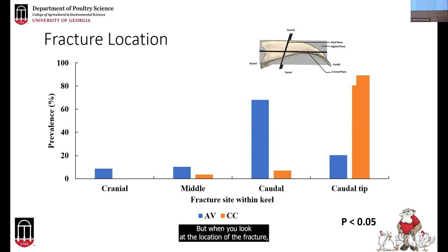But when you look at the location of the fracture, you see that the orange bar, which is the conventional cage, most of the fractures were only localized to the tip of the keel bone. And then there would be very minor fractures, sort of like a slippage of the growth plate, or these green stick fractures you would see in children with younger bones or immature bones.